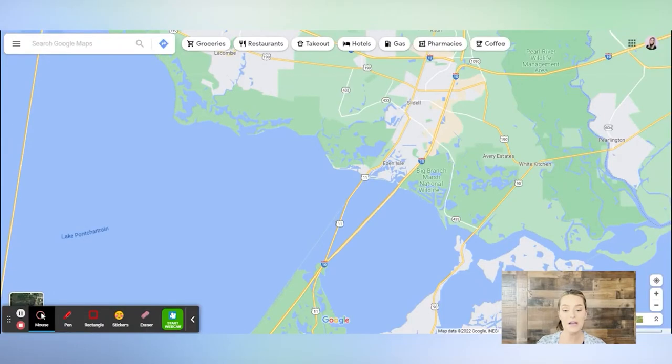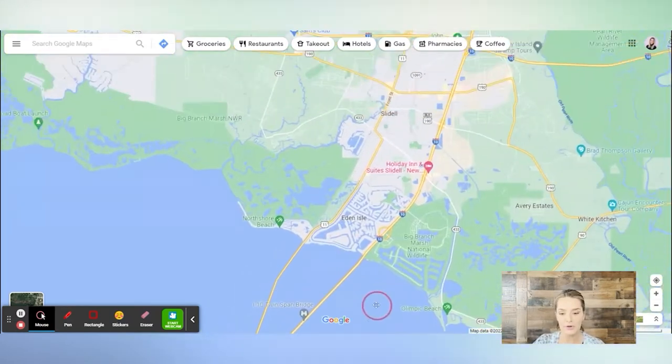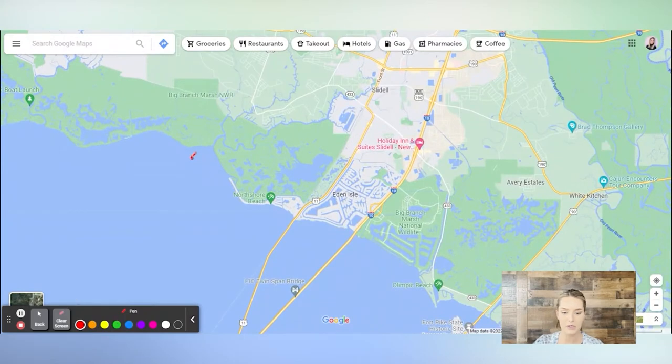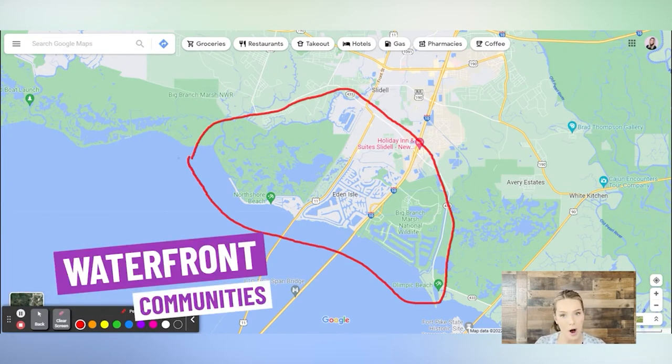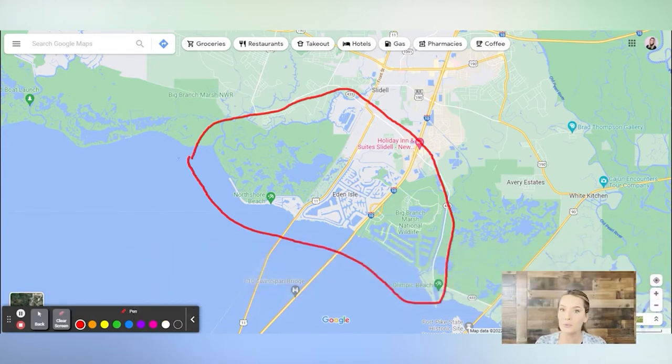Okay, so the first section that I want to focus on is the bottom portion of Slidell, the portion that's closest to Lake Pontchartrain and also the first area that you enter when you are coming into Slidell from the New Orleans area. So if we zoom in a little bit, I want to stick to the area below 433. Most of this is going to be communities that are on the water. So waterfront properties, there's also a handful of really good restaurants in this area as well.